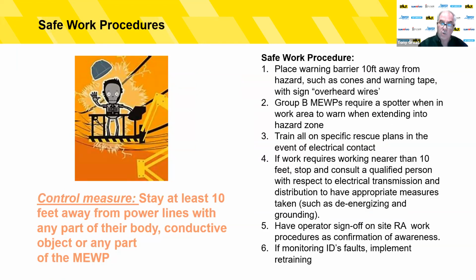Another important but commonly overlooked stage of the risk assessment process is the development of safe work procedures. Too often, a company will identify an effective control measure for the hazard, such as staying 10 feet away from an overhead power line, but fail to offer their workers the safe work procedures to implement that control. This example on screen demonstrates the information workers need to effectively answer the question, how am I going to do that? IPAF is developing templates to assist users in creating their safe work procedures that can apply to many known hazards identified through our accident reporting analysis.